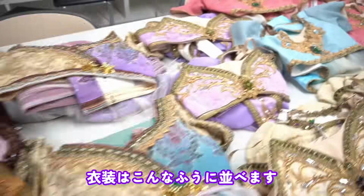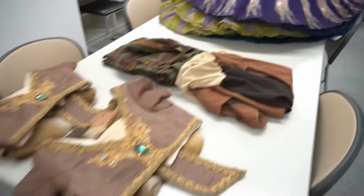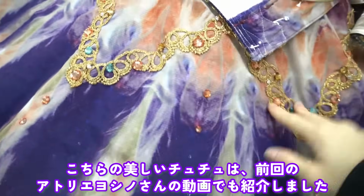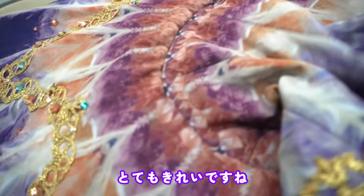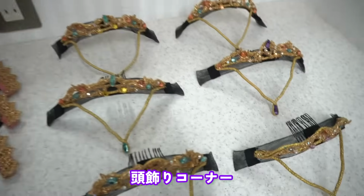So this is how I arranged the costumes for the dancers. Look at these gorgeous tutus that I showed you before from Atelier Yoshino. So beautiful. The headpieces on one side.